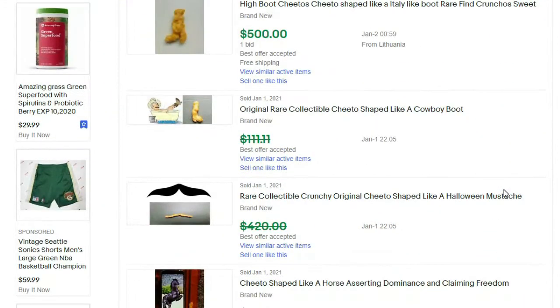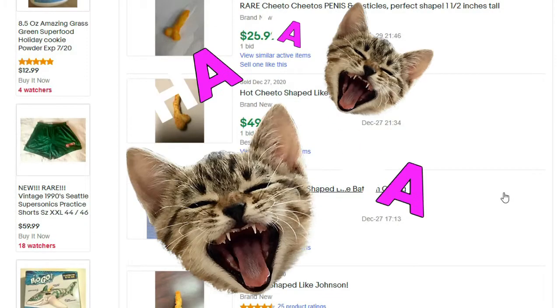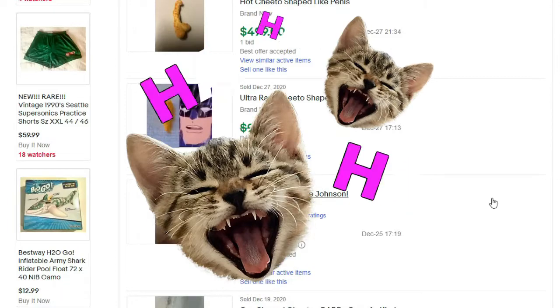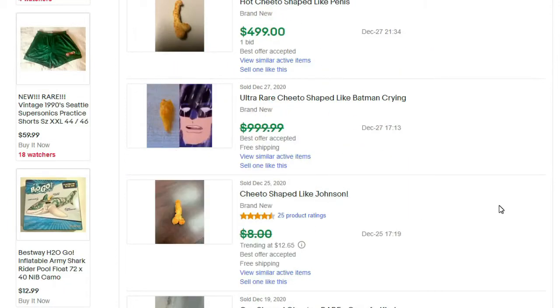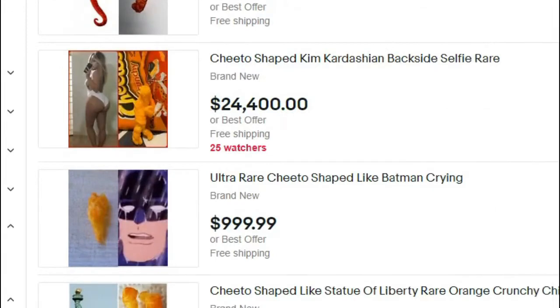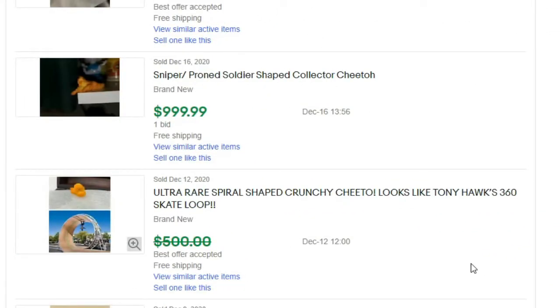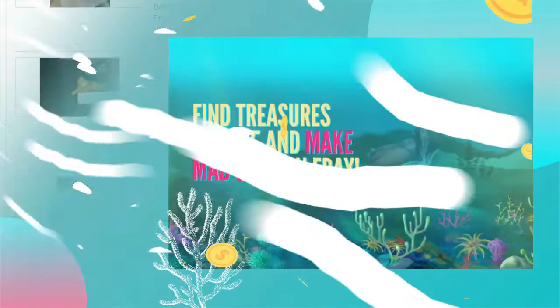Can I just take a minute to appreciate some of these Cheetos? I cannot even believe that some of these are selling. And I totally sense a new episode coming on. I'm thinking I might have to do an episode about weird shaped Cheetos, but some of these are cracking me up, like the Kim Kardashian and crying Batman and the protester. Oh my word, these people have such an active imagination and had to have been world champs at cloud watching. Am I right? Oh man.